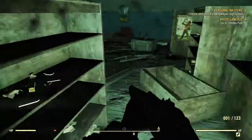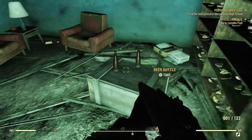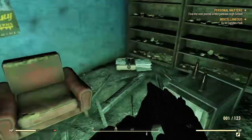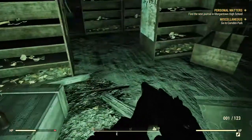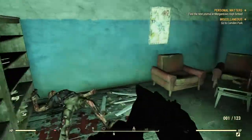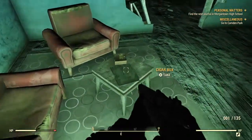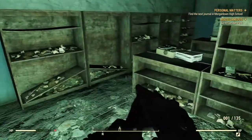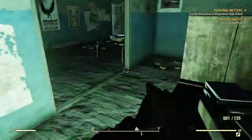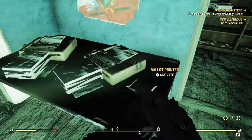Broken lamp that has copper in it. Canned dog food, need some of that. Whiskey. Little teacup. What's with the printers? Seriously. Did Bethesda make it and like it so much they just wanted to add it in everything? I mean, it's a bit weird to me. Look, it's 4 printers. 5, 6.